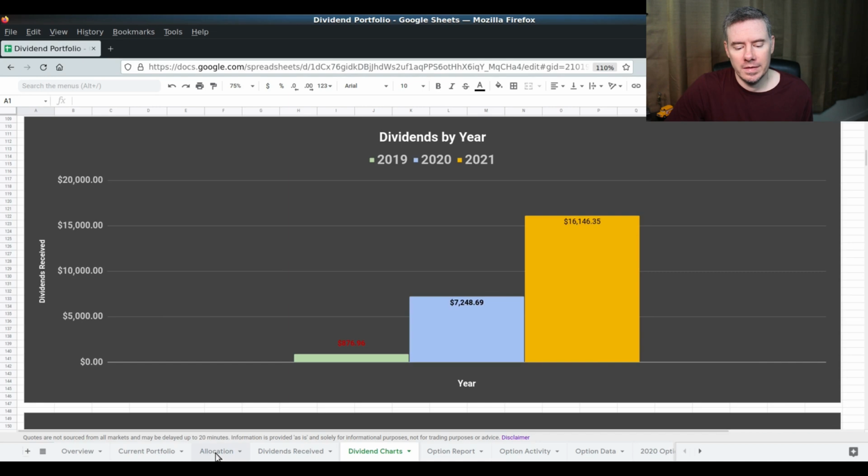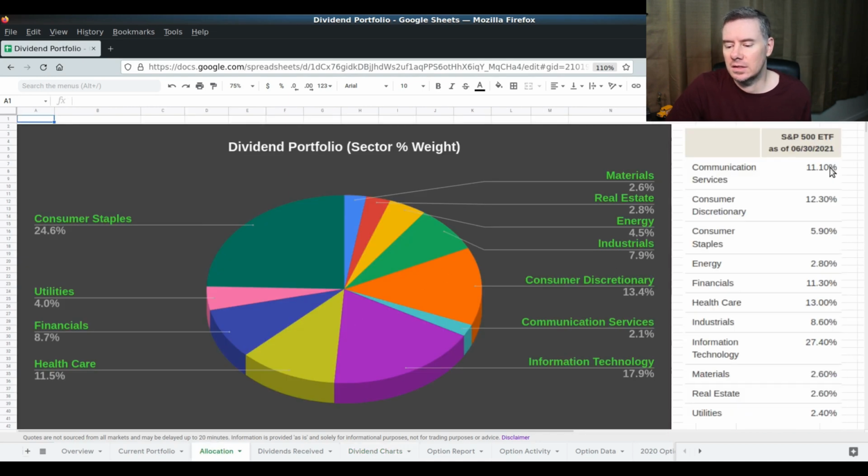And before I forget, let's go to the allocation here just to look at the allocation. I probably need to update this, SP 500. Here is the portfolio allocation at this time. Consumer staples, 24.6%, utilities, 4%, financials, 8.7%, healthcare, 11.5%, materials, 2.6%, real estate, 2.8%. You got energy 4.5, industrial 7.9, consumer discretionary 13.4, communication services 2.1, and we got information technology there at 17.9. Obviously, consumer staples is always high because there are some solid stocks in there, kings and aristocrats.